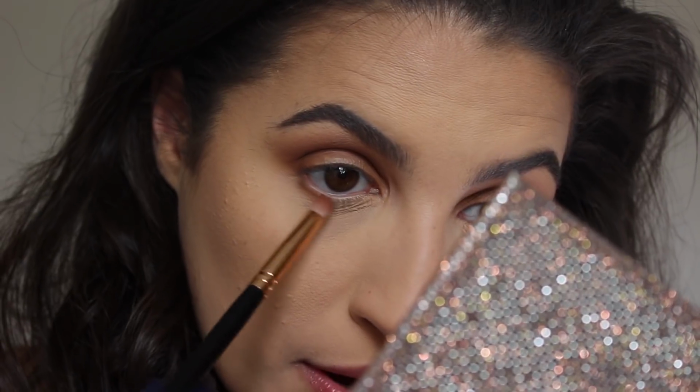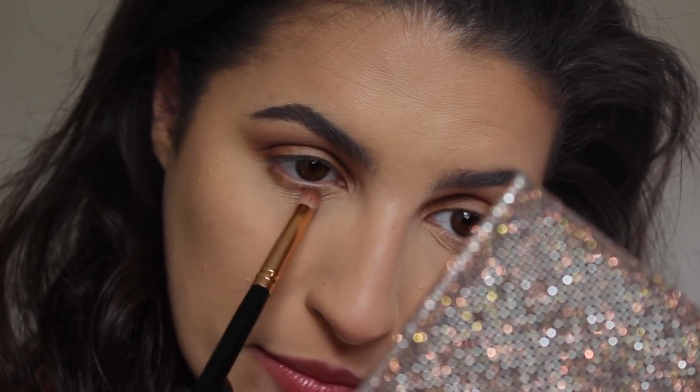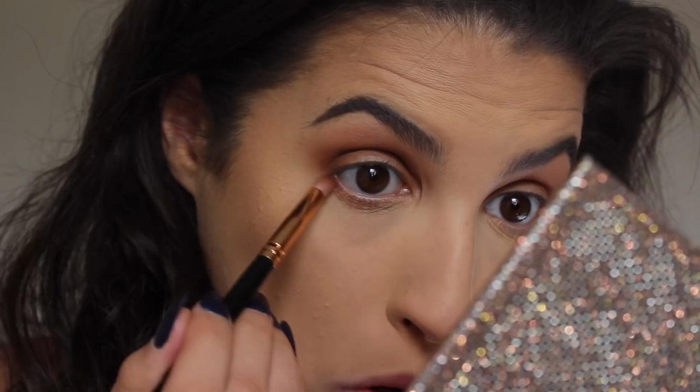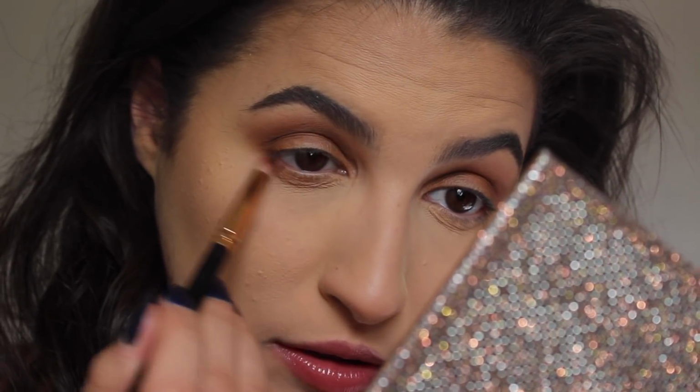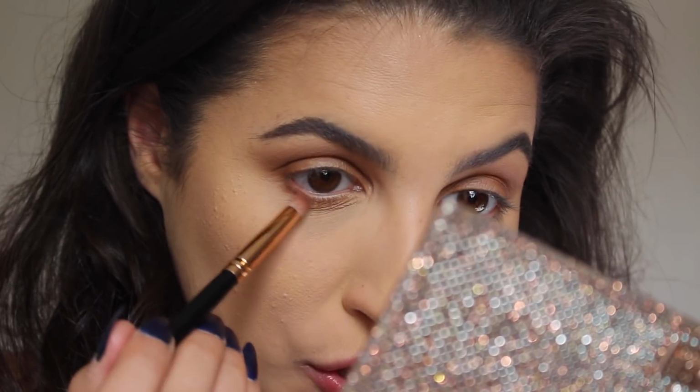I'm gonna grab some of Churro and Necessary and blend that into my lower lash line, just to continue that smokiness. And since I'm already using the colors, might as well just finish it up.